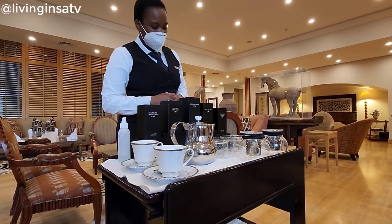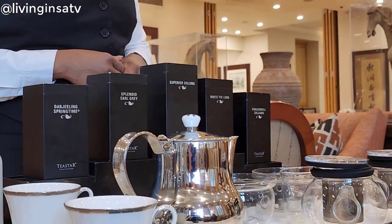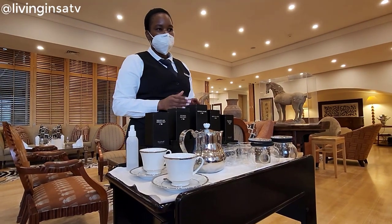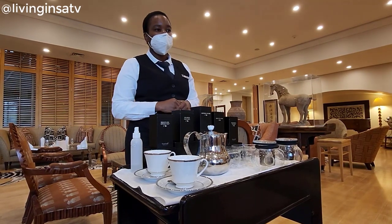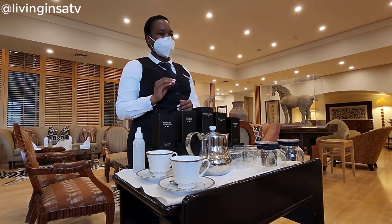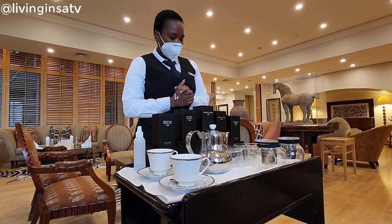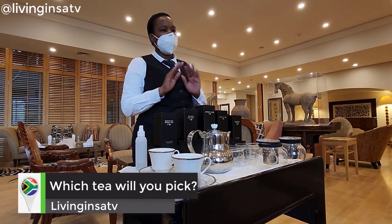Fourth tea on our tea selection, it's also my favorite. It's a white yinlong tea. The white yinlong tea is a white tea from China, from centuries ago. Only the royal family of China used to drink this tea, however, it's now part of our Ronnefeld collection. It has a slightly nutty aftertaste. I believe it goes very well with your sweets. And what's beautiful about this tea is that it's hand-picked, hand-rolled, pan-fried. It didn't go through any machine at all.